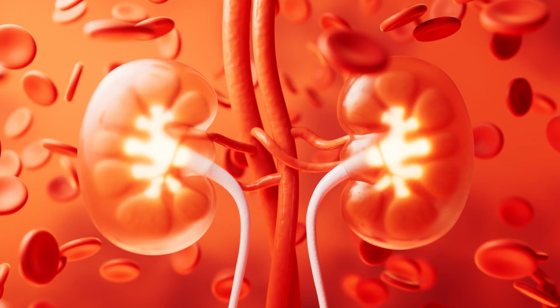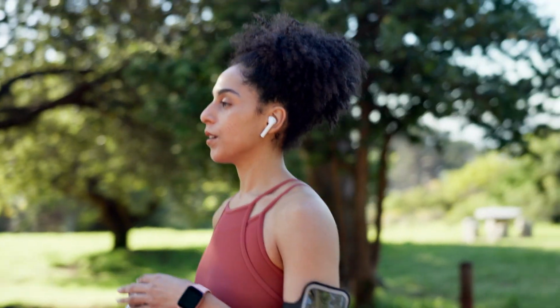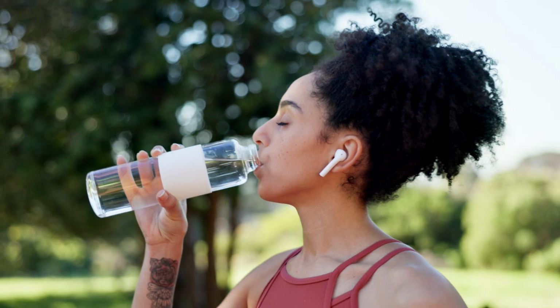Adequate water intake is essential for preventing kidney stones, as it dilutes urine, reducing the concentration of stone-forming minerals. So here we are. By knowing how important diet and drinking enough water are for kidney health, you can take simple steps to prevent kidney stones and help your body stay clean and healthy.